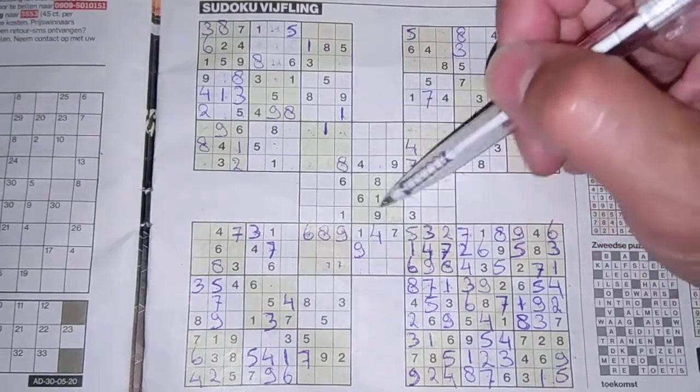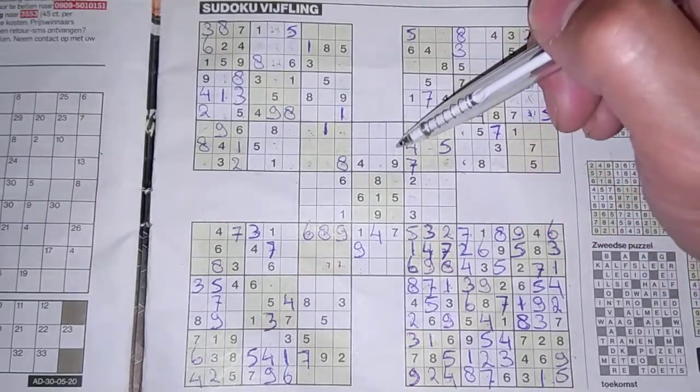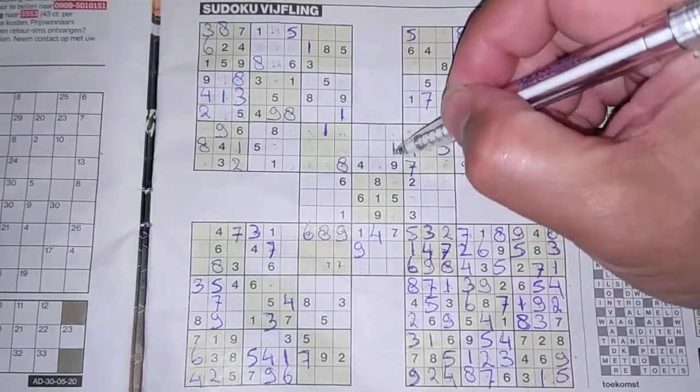One in this column, one in the middle column. So the column next, the only two places for the one should be here or there. I see here one, no one there. One should be here.